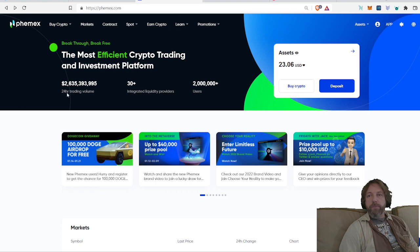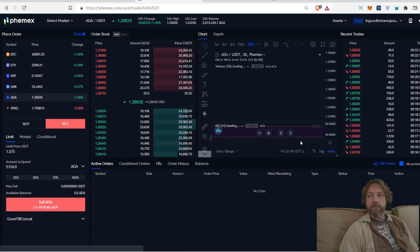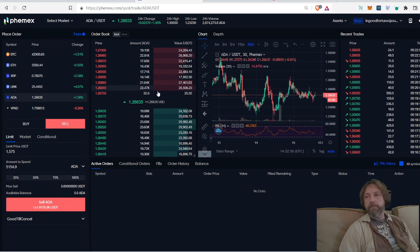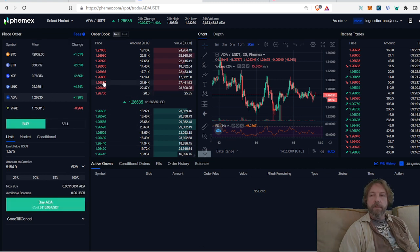So anyway, if you want to purchase some crypto, you go here, and you're going to want to purchase spot. You do spot trading, okay? Spot means that you actually own the asset. You're not just trading a contract. I've got ADA up right here. So what I'm trading is ADA, which is the Cardano USDT pair. So what I'll do is click buy. These are the people that are selling, these are the people that are buying, and the prices.